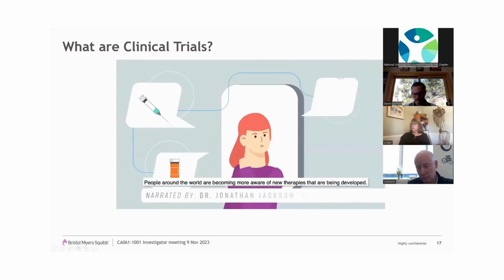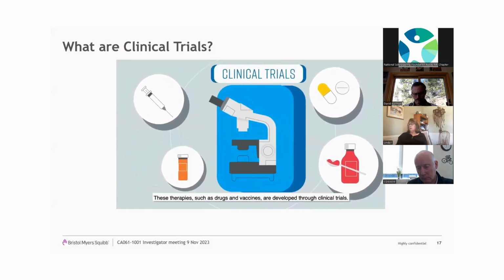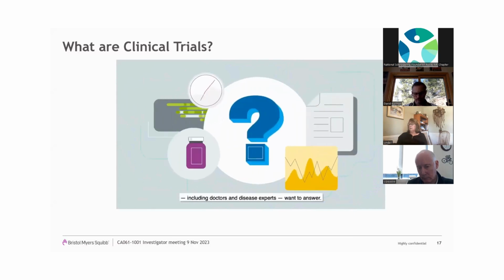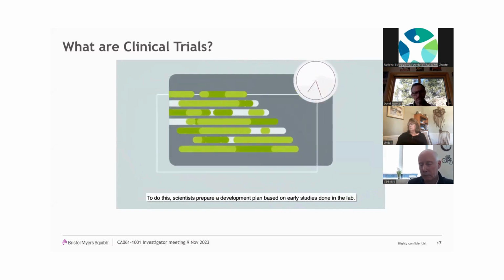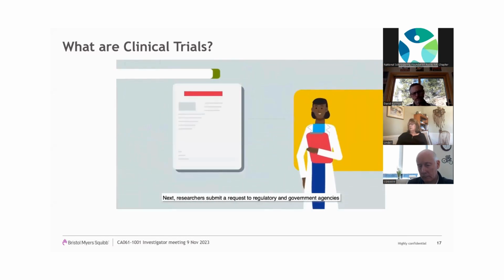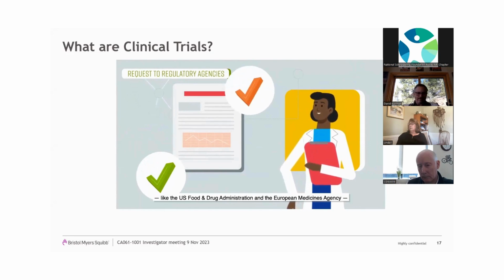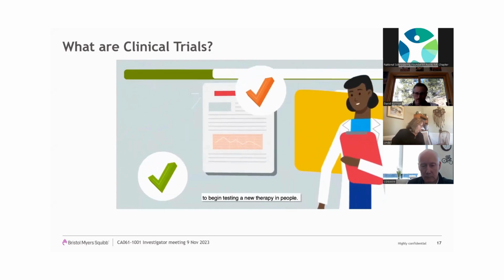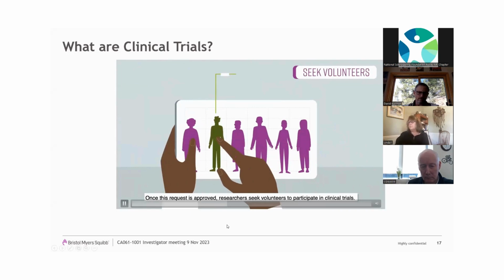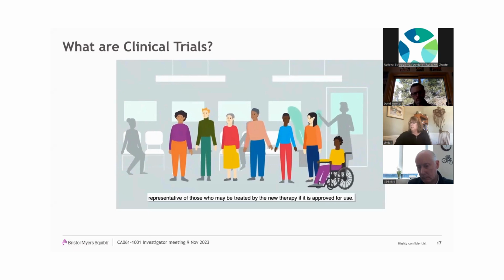People around the world are becoming more aware of new therapies that are being developed. These therapies, such as drugs and vaccines, are developed through clinical trials. All clinical trials begin with a question that scientists, including doctors and disease experts, want to answer. To do this, scientists prepare a development plan based on early studies done in the lab. Next, researchers submit a request to regulatory and government agencies, like the U.S. Food and Drug Administration and the European Medicines Agency, to begin testing a new therapy in people. Once this request is approved, researchers seek volunteers to participate in clinical trials. The success of these trials depends on including a diverse group of people representative of those who may be treated by the new therapy if it is approved for use.